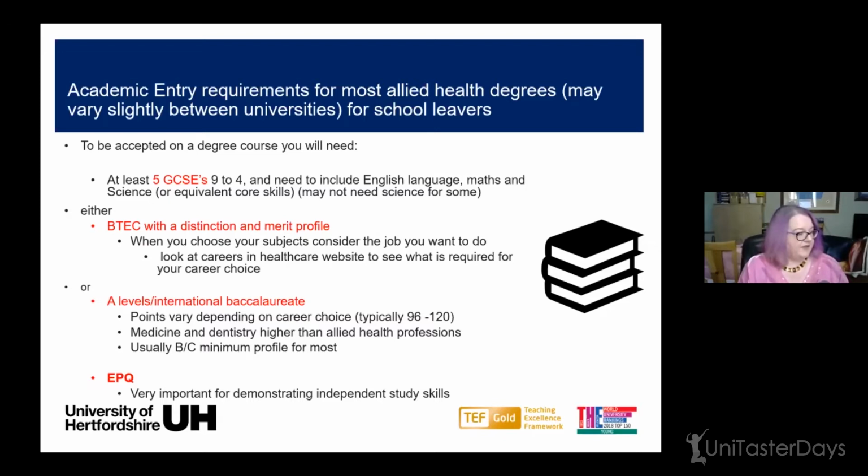Now, the extended project, we count the points in our programme for that. Some universities might not, but what that particular qualification shows me is that somebody is able to go away and do independent research. It extends your cognitive skills, and it's just an added extra that I really like to see if people can fit that into their study schedule. So it's well worth doing. And if you can do it on a topic that is related to your chosen future profession, that's going to be beneficial to you as well.